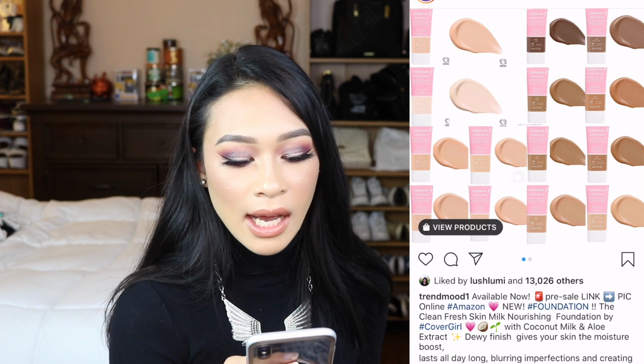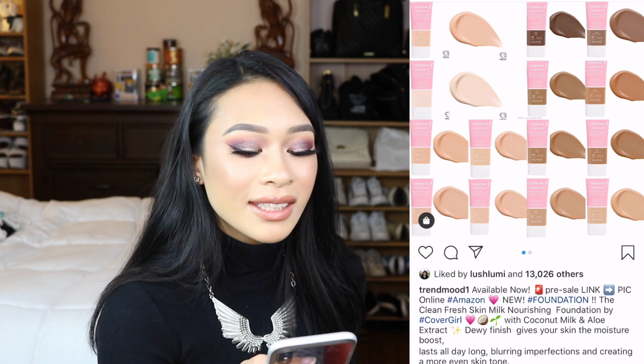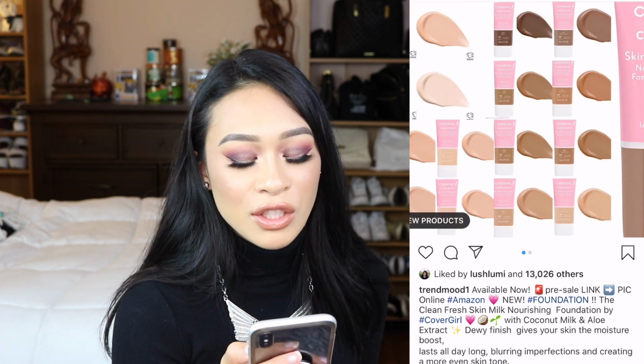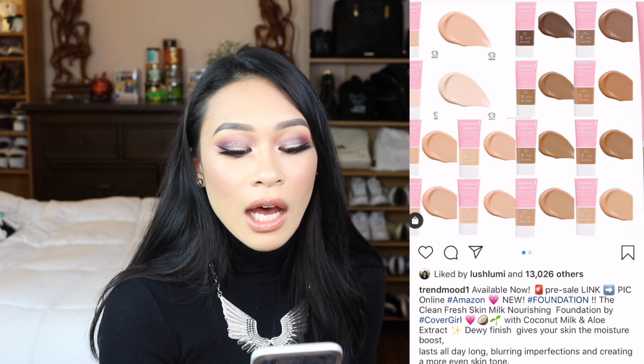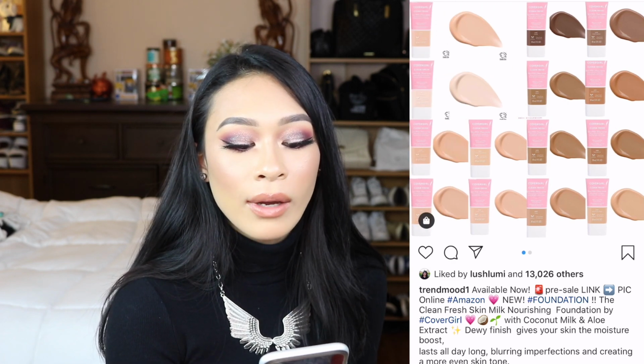Personally, I think I need to see it in person because these photos aren't really doing anything for me, and to me it looks like a skin tint, and that's not what I go for. So I think I need to see some more reviews on it, and some swatches, all in all, just to really see what's going on. But I think the shade range right now is really good for CoverGirl, especially if we're talking about 14 shades.